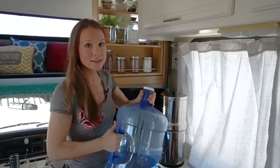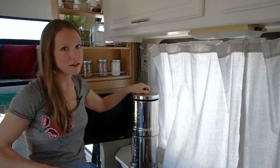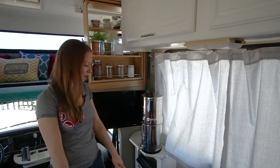And so one way that we fill it up, we have these water jugs. So we just do it like that, and it doesn't seem like an inconvenience really at all. So we just get used to it, and we love it.